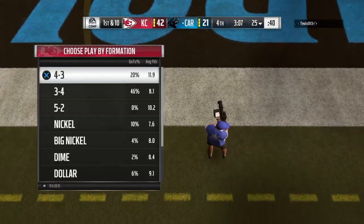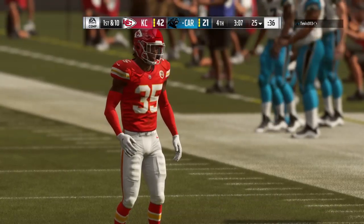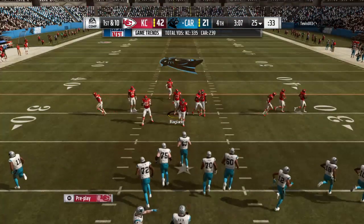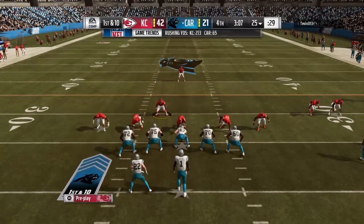And this will not be returnable. It's out of the back of the end zone for a touchback. Here's the Carolina offense as they get ready to take over here. So Newton and the Panthers come up now 1st and 10 at their own 25-yard line.